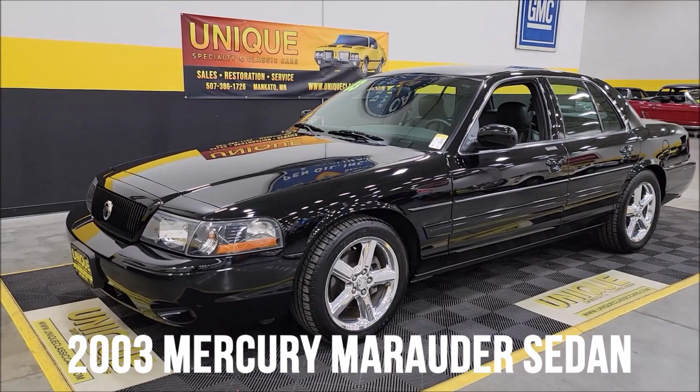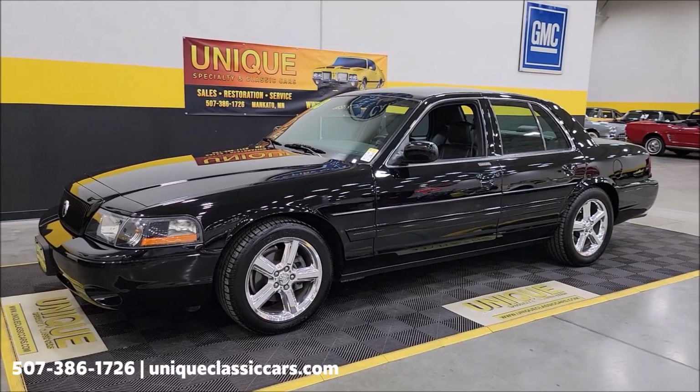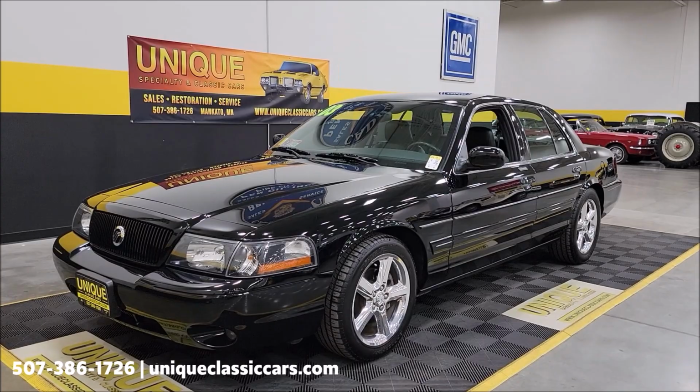Take a look at this sedan, just in, unique, especially in classics. 2003 Mercury Marauder. Two owner car, clean Carfax. Confirms miles, just a little over 60,000 on it. No accidents indicated. Excellent maintenance record on the Carfax.